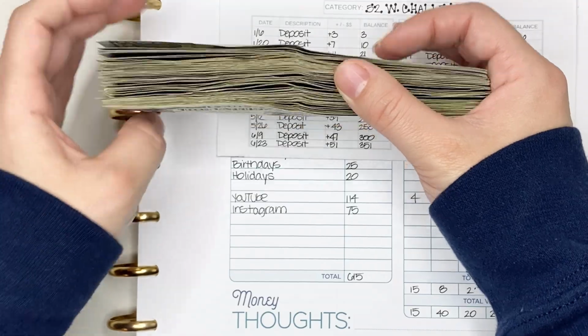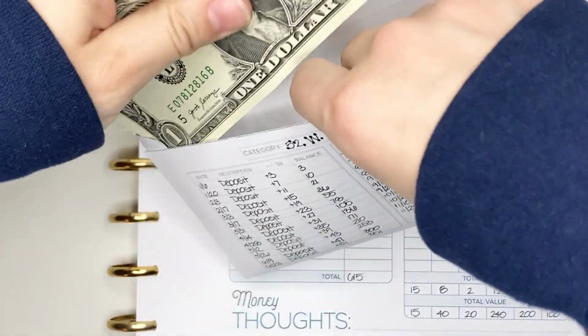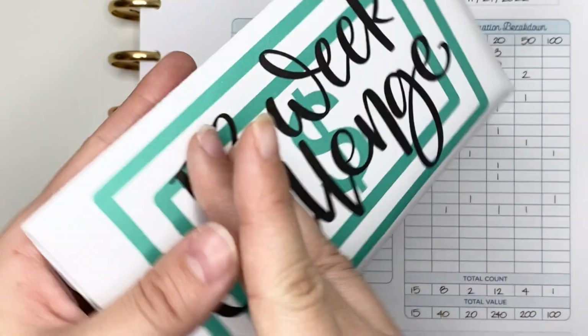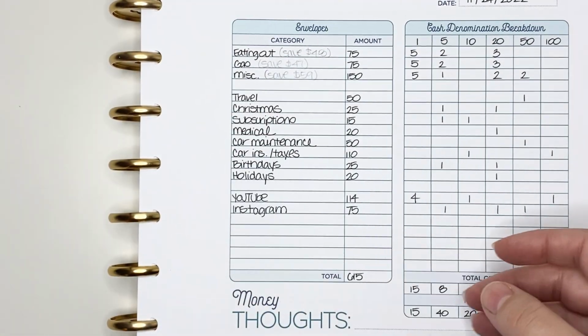So we are going to put this all back into my 52-week challenge envelope. This thing is getting way too stuffed up. I should really consider consolidating or condensing this, but I've been too lazy. And that is finally the end of this cash envelope stuffing.